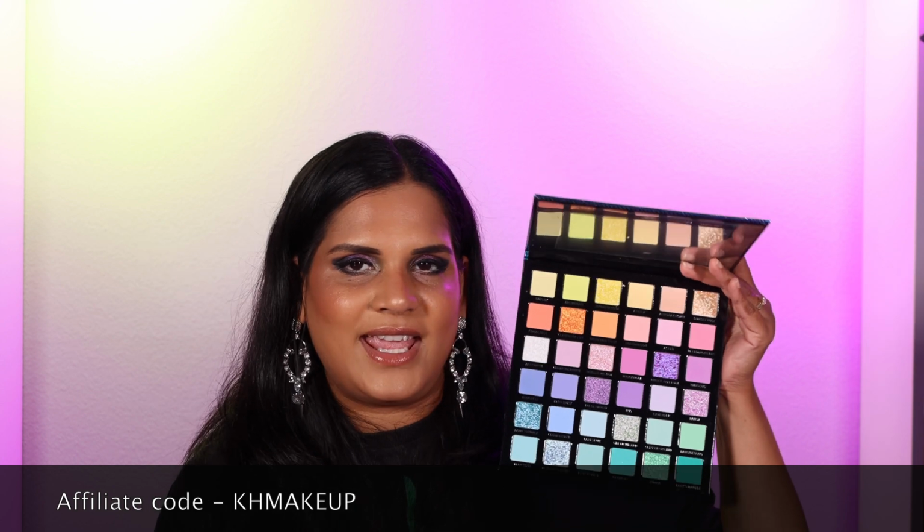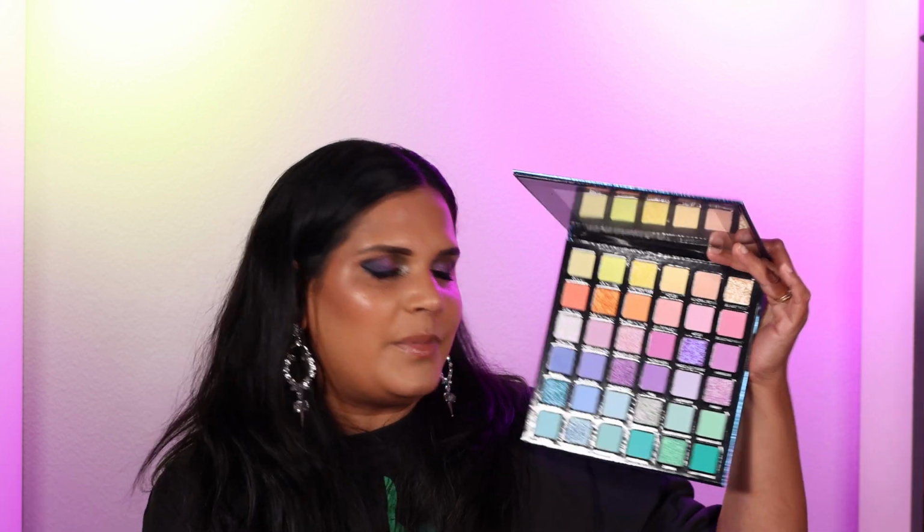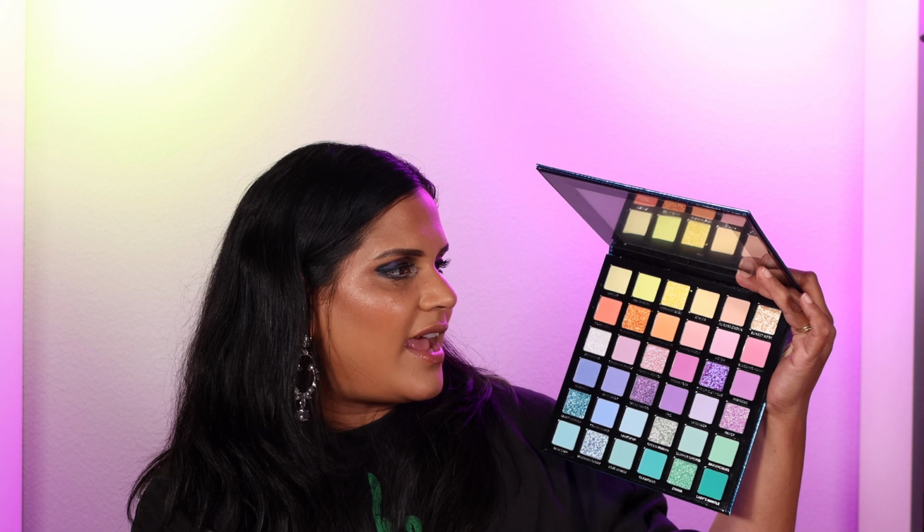You guys know I hate pastels for the most part. Like, okay, hate is a strong word, but pastels, I want to love them, but they just don't love me back. So anyway, I just bought this one purely for the metallics, and I just feel like this is going to be such a fun accent palette.